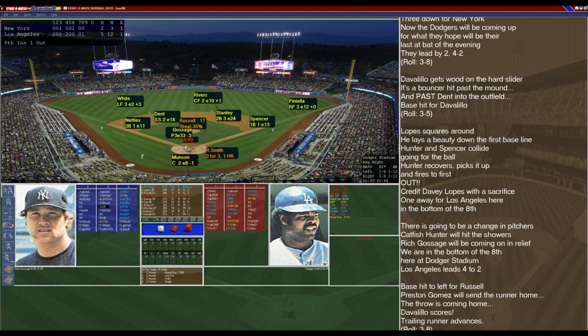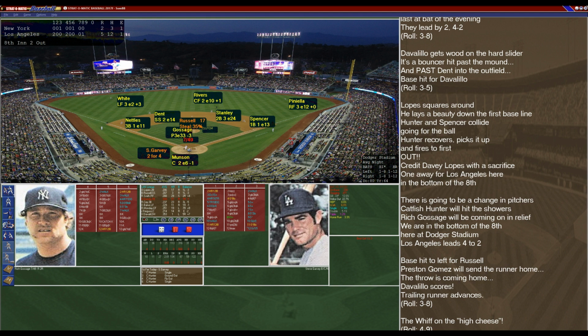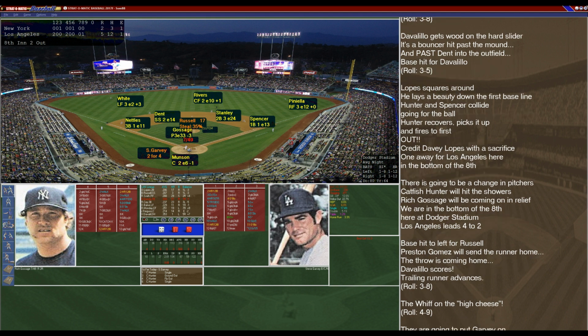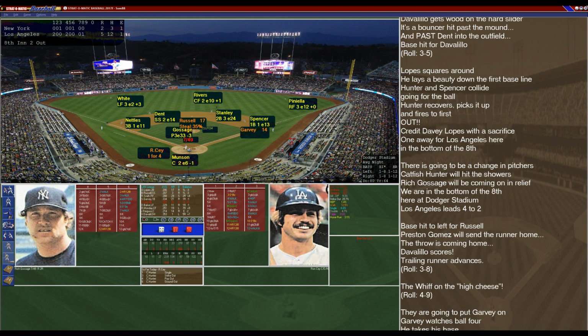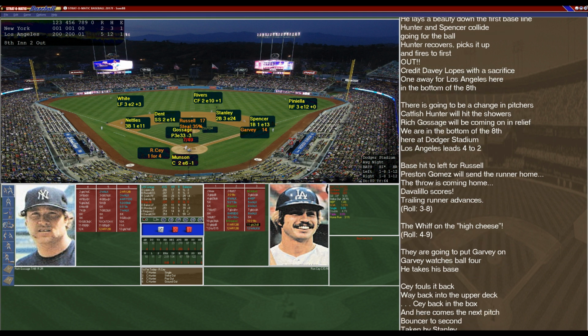So Reggie Smith up to the plate now. He's 2 for 3 with a home run. And he will go down on strikes for out number 2. Garvey up now. Pair of singles, 2 for 4. And they're going to intentionally walk Garvey to get to Say. And that's going to be a ground ball to Stanley over to first to end the inning.